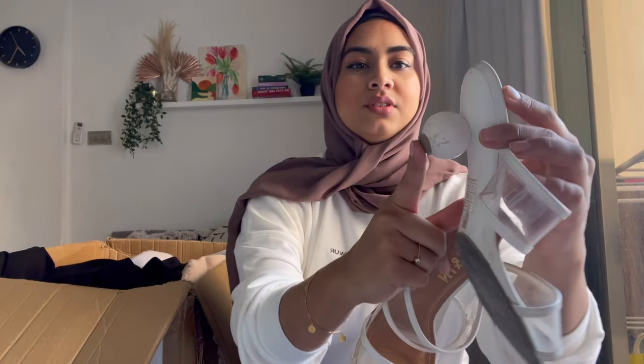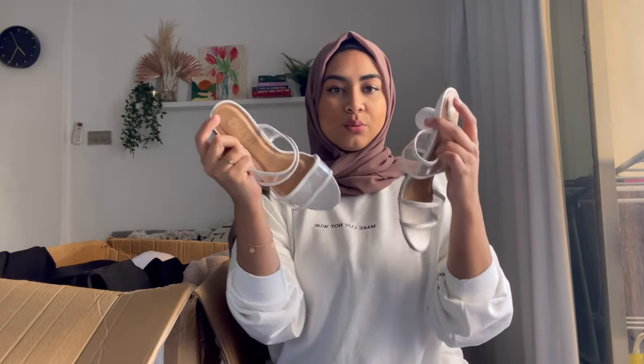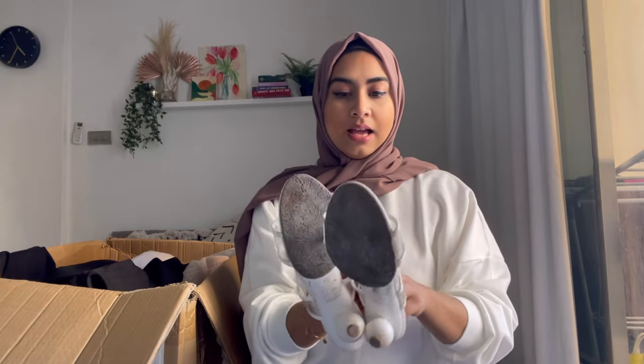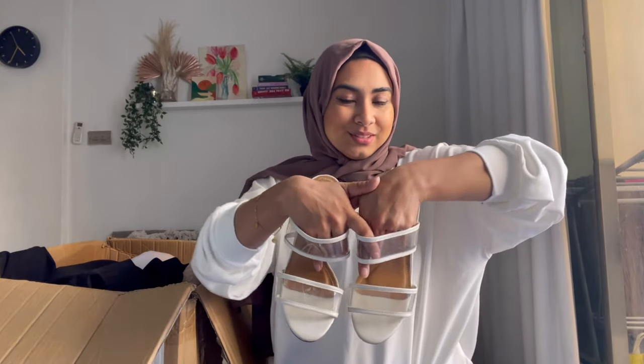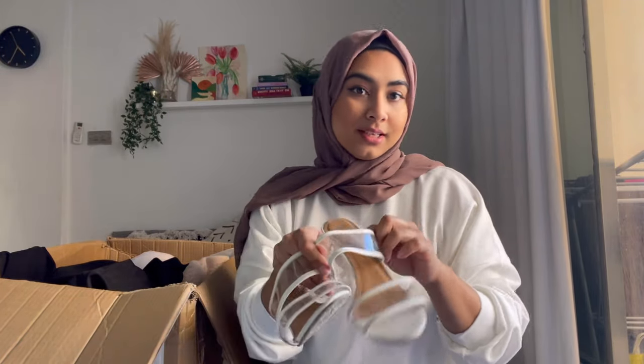Okay, so next are these pair of kitten heels, I guess, and they have this really cute heel like this. The paint has started to chip off, and I wasn't really expecting much from these because they were like 3KD, I think, but they're quite comfortable. I thought this would hurt my feet, but it didn't. It's quite soft plastic, and they're really classy. They look really cute, so I really love them. I'm gonna wear them a lot this spring, and the heel height is perfect. And I think I got this in my size, so it's true to size.